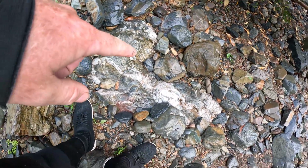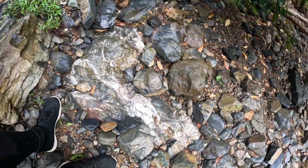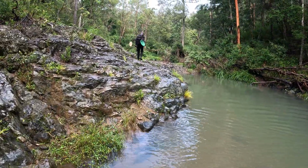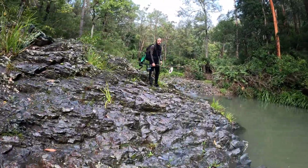Look at that, that's the bedrock. That's incredible. Big quartz veins through that. It's not like all this hasn't been detected and drenched before. Yeah.